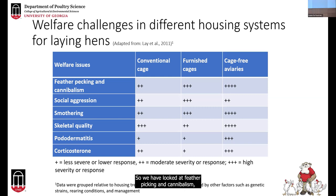All right, so we've looked at feather pecking and cannibalism, which is seen more in cage-free aviaries. Social aggression, again, was more seen in furnished cages. Conventional cage and cage-free were pretty much similar. Smothering and piling is a feature of cage-free houses, and you often see some of those panic smothering events resulting in high mortalities there. Skeletal quality, you see conventional cage and aviaries almost similar, with aviaries having slightly more severe problems, and I'll get back to what that means for the skeletal quality, because that's what we're going to talk about. And then there were footpad dermatitis and other welfare issues that are coming up, which are also more seen in the cage-free aviaries.